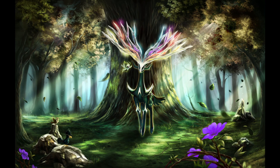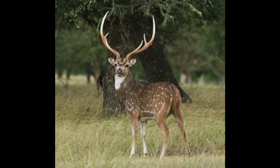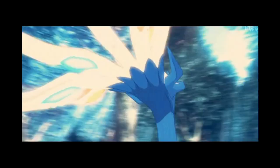And basically, Xerneas is inspired by a deer, and that same deer is called a chital or axis deer. And this type of deer usually lives around India, and they usually weigh around 35 to 70 kg and are usually 90 cm in height, and they are covered mostly in white spots around their whole body. It might not be blue and black and have horns that have the color of the rainbow, but that's the closest thing you can get, and it's called a chital or axis deer.